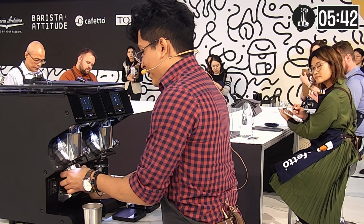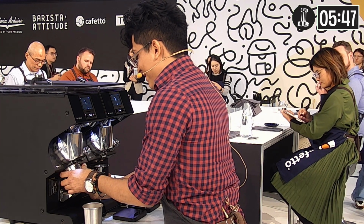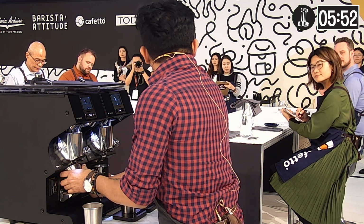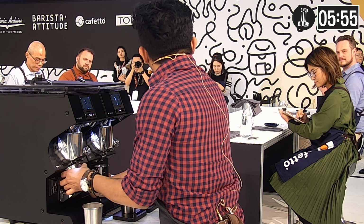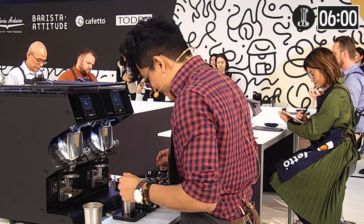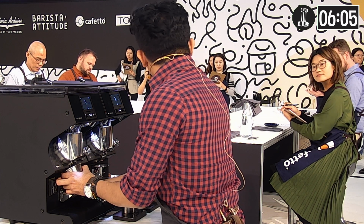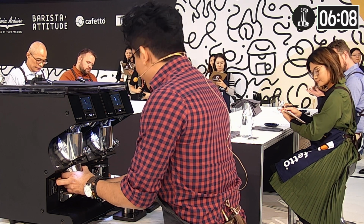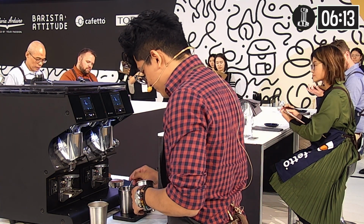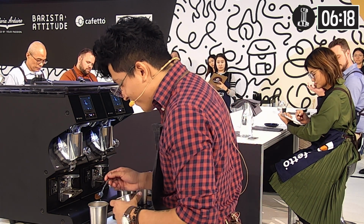The process is made with bacteria, yeast, and hops. We found out that by adding a little bit of hops helps to control the fermentation. This way you will experience a great fruit. I will be using this recipe: 19 grams in, 36 grams out, with a medium roast profile. That will bring sweetness to your cup.